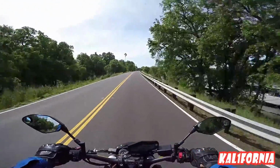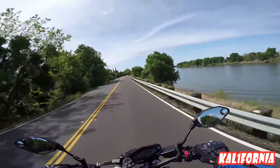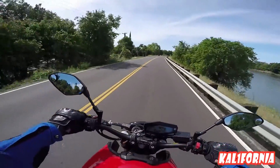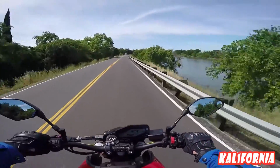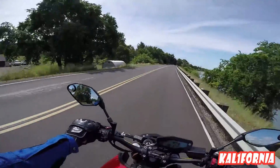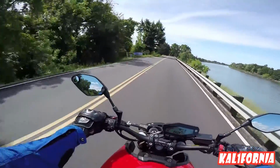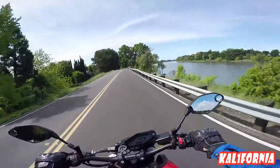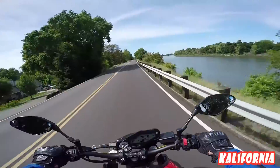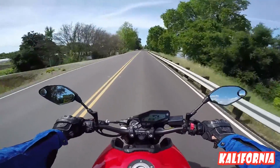It could be because the rotors are smaller than a standard 600 bike. I don't know the millimeter size exactly, but they are a step smaller than a standard 600. Get out of my way, bird. And so for having the same amount of power as the 600, and they were going just as fast as I was, this has smaller rotors in the front. I was experiencing a little bit of brake fade. Nothing crazy though, and I still had a bunch of fun that day.